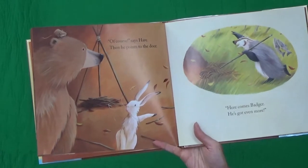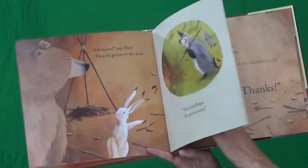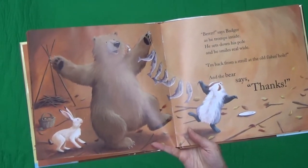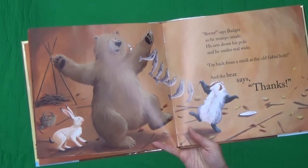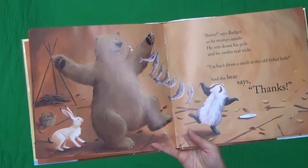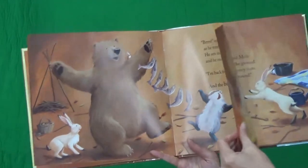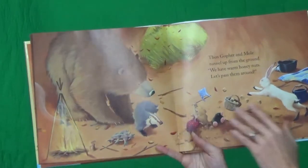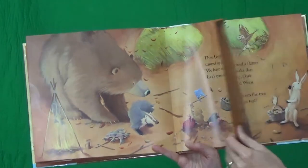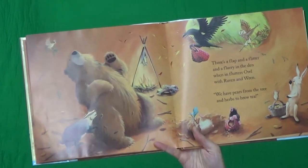Of course, says Hare, then he points to the door. Here comes Badger. He's got even more. Brr, says Badger as he tromps inside. He sets down his pole and he smiles real wide. I'm back from a stroll at the old fishing hole. And Bear says, thanks. Look at all those fish he caught. Then Gopher and Mole tunnel up from the ground. We have warm honey nuts. Let's pass them around.